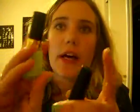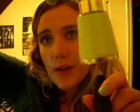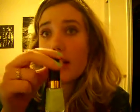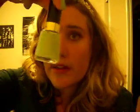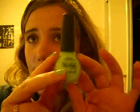The first ones I got are both a kind of minty color. This one's called Minted, and this one is called P's and Q's. I would not repurchase this again because the formula is not very good. It basically bubbles when you put it on and the bubbles won't go away. My sister said it happened to her and the bubbles went away, so I think I'll probably give this to her. And the other one I got is Nicole by OPI.